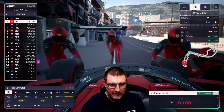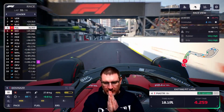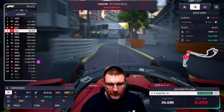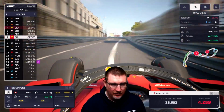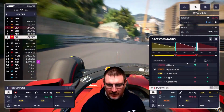Giovinazzi back to Leclerc and Russell. Off on go. Oh, it's a bad one. We didn't need that. It's an extra 2. He hasn't had much luck, has he? He missed the virtual safety car and then he's lost an extra 2 seconds in the pits. And that is behind Russell and Bottas now. And without those 2 seconds, we probably would have just about got out in front of them.